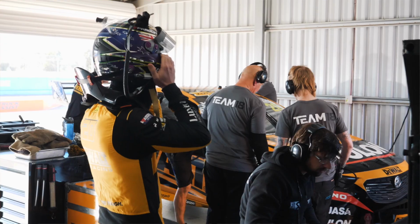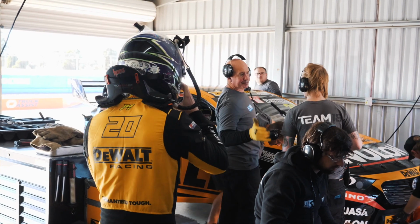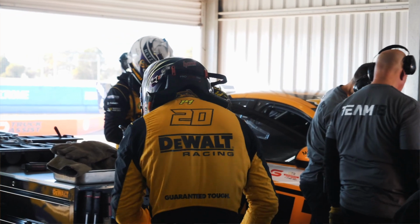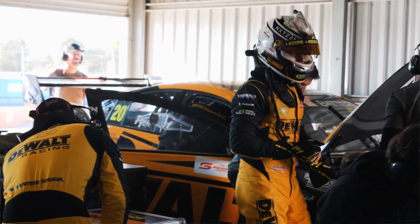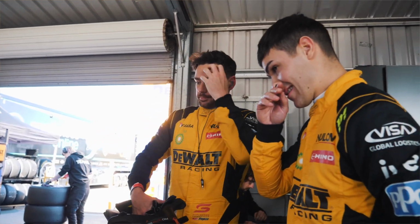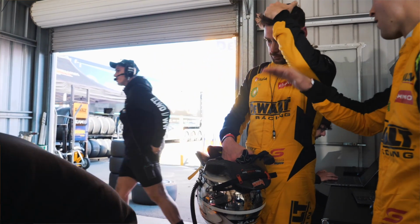For a co-driver, these test days are a bit different. The main driver seems to do a lot more running and a lot more of the setup changes. As a co-driver, we jump in and also reference ourselves to the main driver and also our feedback as well. So it's really important for us to be on the same page as the main drivers. If one driver's complaining about understeer and the other's complaining about oversteer and the car's the same, well, it makes life difficult for the engineer.